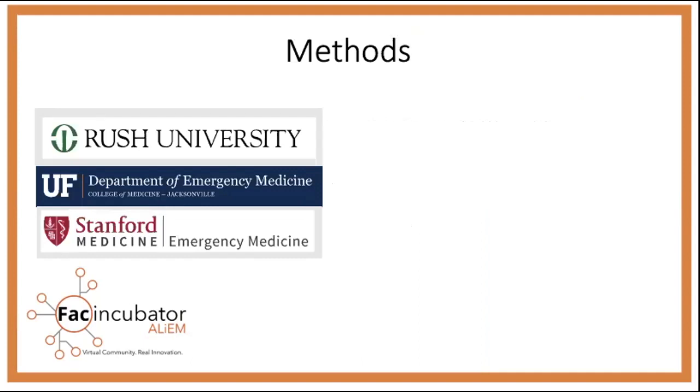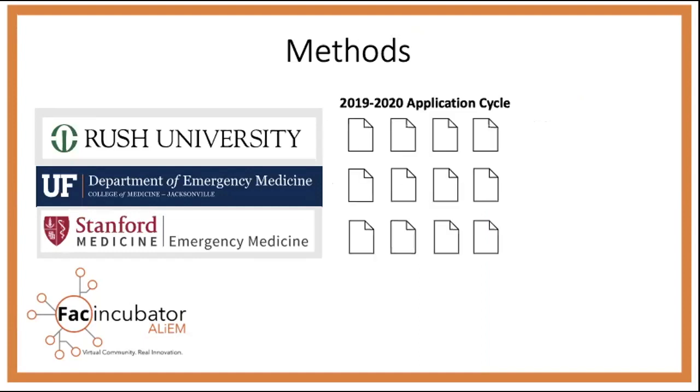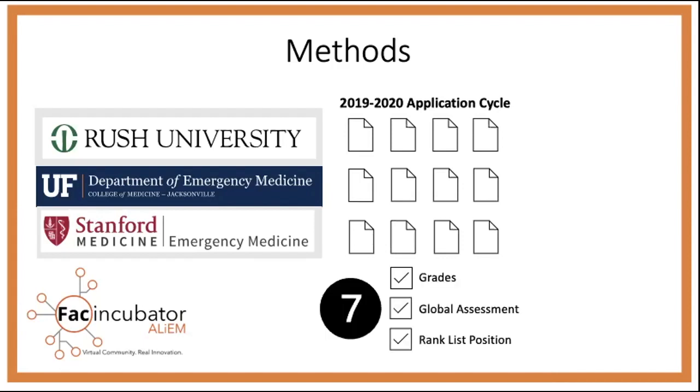This was a multi-institutional study of 3 United States EM residency programs, Rush, University of Florida at Jacksonville, and Stanford, during the 2019-2020 application cycle. All applicants from US LCME and DO granting schools who applied to at least one of these 3 institutions were included in the study. Any duplicates were removed prior to data analysis. A Spearman correlation coefficient was calculated between each of the 7 qualification scores and the applicant's grades, global assessment, and rank list position scores in a pairwise fashion, with statistical significance set at a p of less than 0.05.